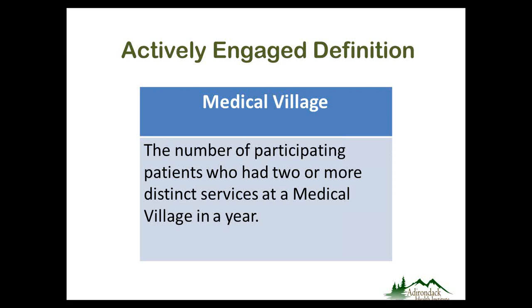Actively engaged is the number of participating patients who had two or more distinct services at a medical village in a given year.